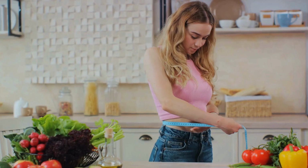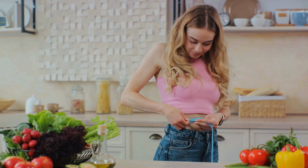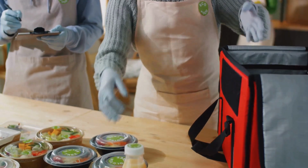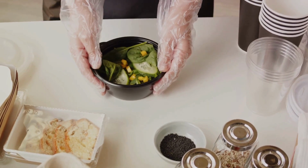When it comes to organizing your meals, think about the first in, first out rule. This means that the meals you prepped first should be the ones you eat first. It's a simple yet effective strategy to make sure nothing goes to waste.